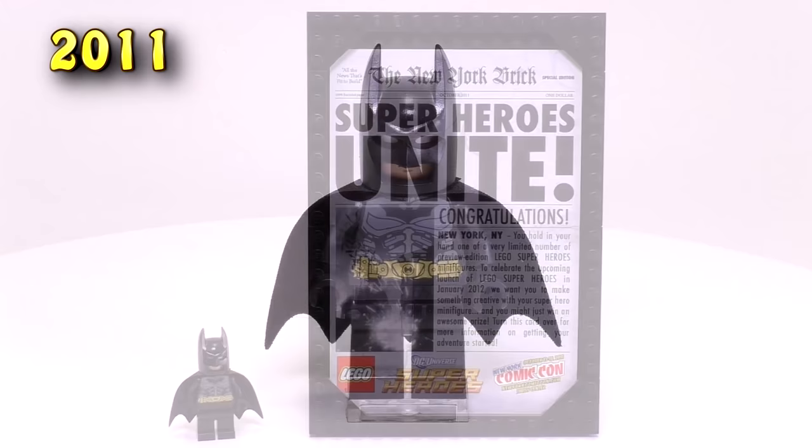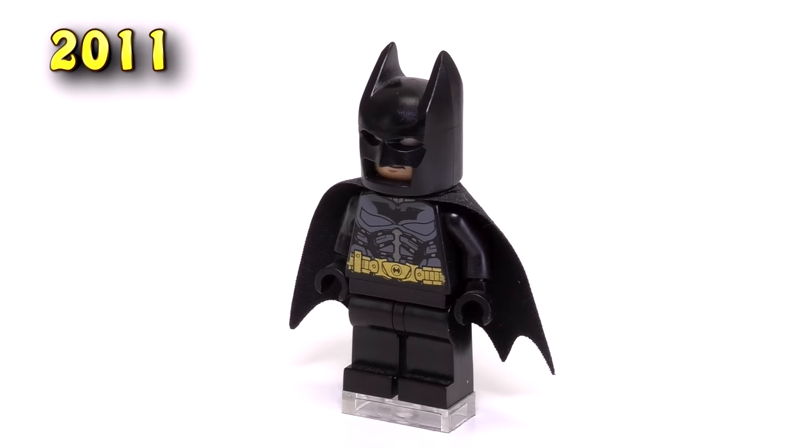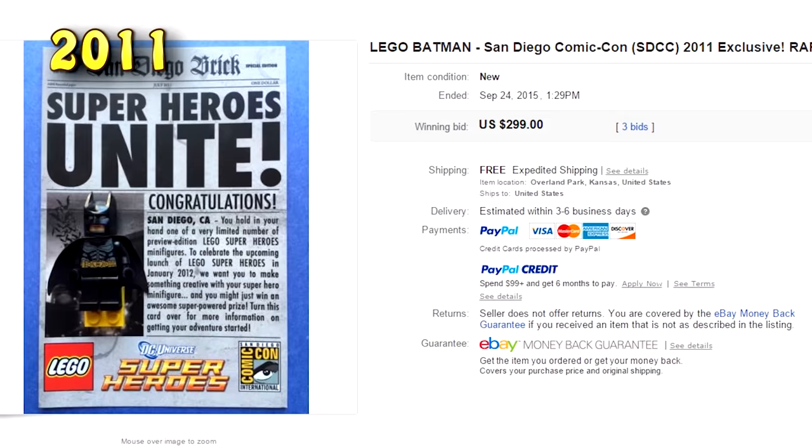The detailing of the body itself actually looks kind of just like an updated version of the Dark Knight from the Dark Knight movie. It's a bit more clean than the previous version, and this is the first Batman minifigure to have any printing on his back. On eBay, he was selling for anywhere between $300 and $400 in the past, maybe a year ago.